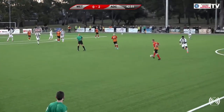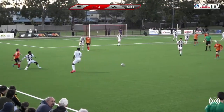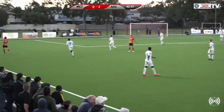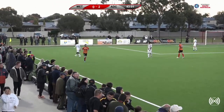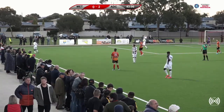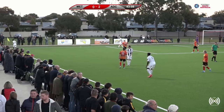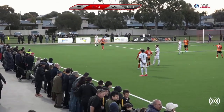Bernardo trying to get to it. Well won there by Irabona. Henderson. O'Donnell. And that's not a good ball by Gow. Just can't get their game together, can they? Still got a good bench. Got Smith to come on if they want to. Maury. Another attacking option.